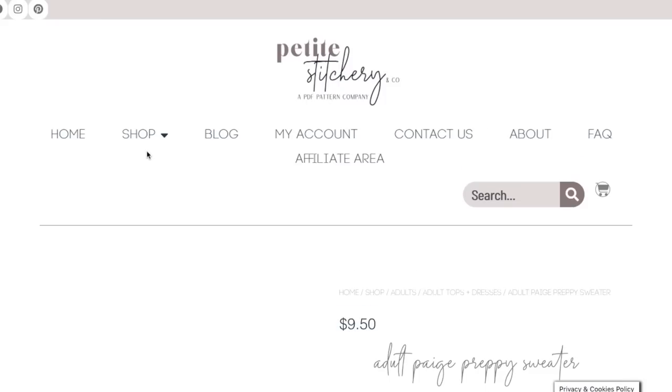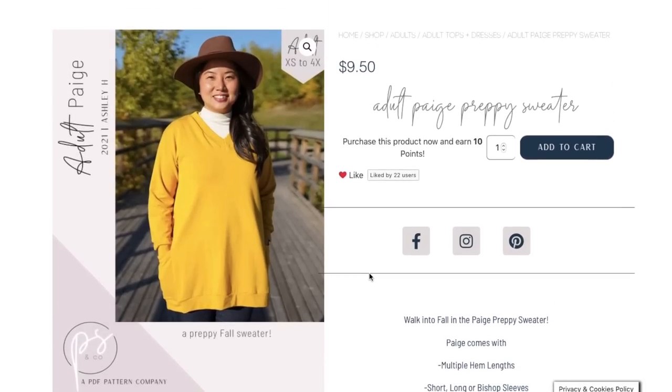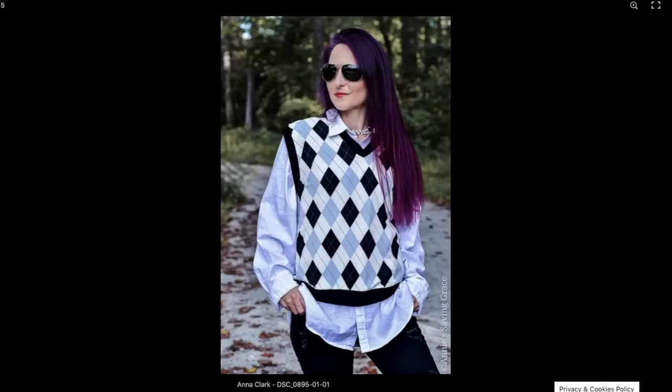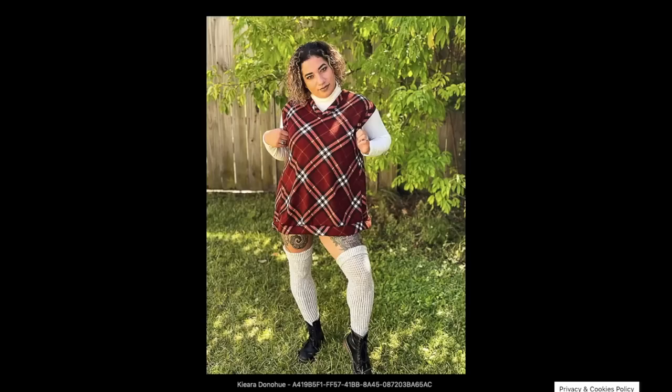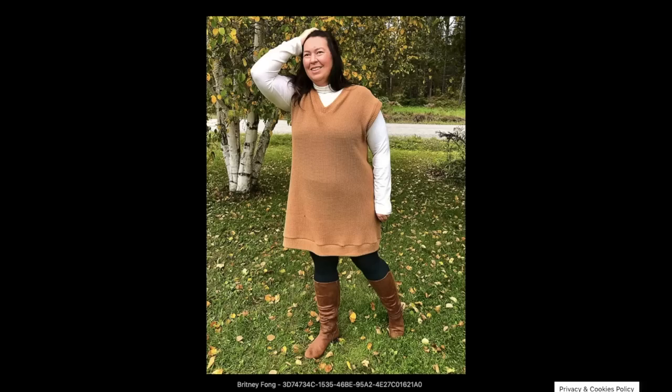The Page preppy sweater. Multiple hem lengths, short, long, or bishop sleeves, straight fit or flared styles. First little V-neck we've seen. Oh, make it into a vest. Yeah, vests are having a moment for sure. Yeah, this is just another one of their basics, right? We've seen a lot of banded knits. And this is just another version of that with a V-neck. But everything else about it is pretty much the same as the others.